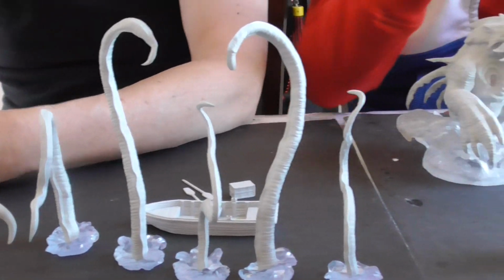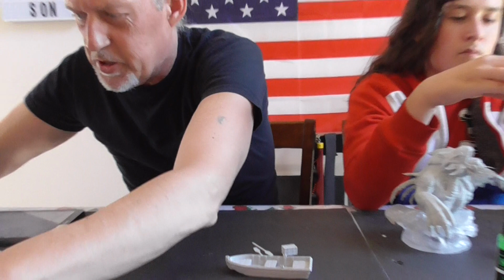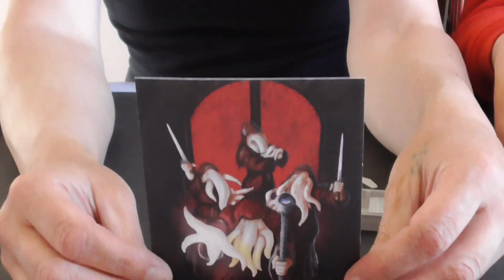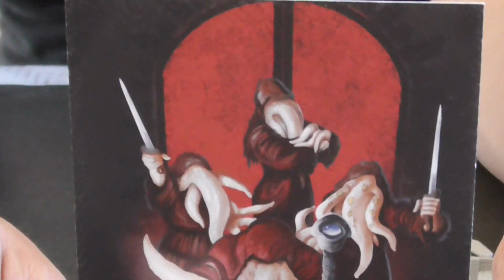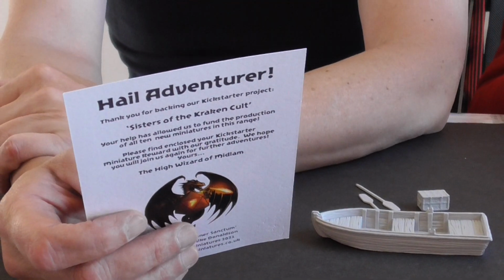But while he paints that, I want to show you guys something special that just happens to go along with the Kraken theme that we're doing. We just received our Sisters of the Kraken Cult Kickstarter in the mail. Not one day after I asked them if they'd shipped it, it was already in the mail and at my front door.